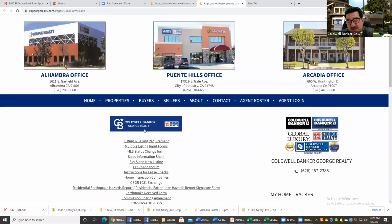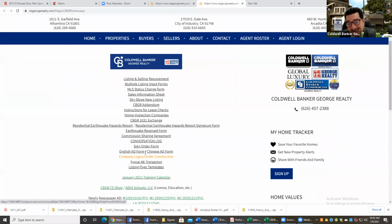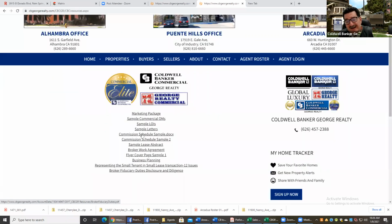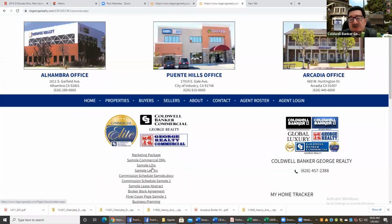So all of these ones are links. And if you are a commercial agent, you will click on the commercial logo and it will take you to commercial links that you can use. So these ones are just resources for Coldwell Banker George Realty agents. Please don't share the word George with everybody, even though it is easy to do that, okay? So we would like to keep it for Coldwell Banker George Realty agents' benefit.